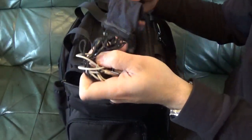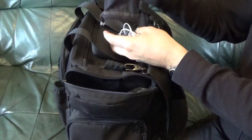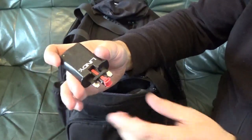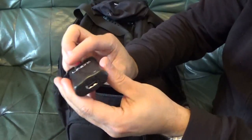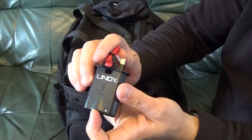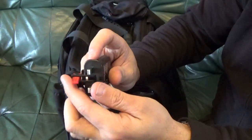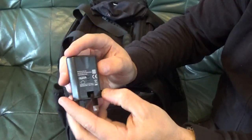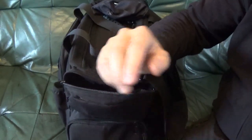All I've got in this little bag is a folding plug. So if, for example, I'm at a services or anything like that and there isn't a USB to charge up my phone, I've got a little folding plug here. It's made by that company, Lindy. Got a few of these, they're quite good. I've got an output on there of 2 amps as well, so yeah, pretty good. Just plug the USB into that.